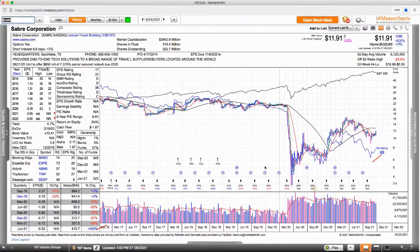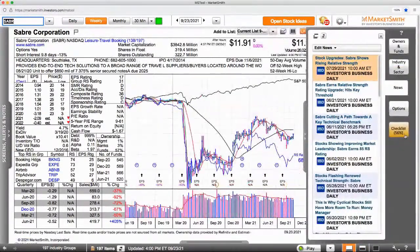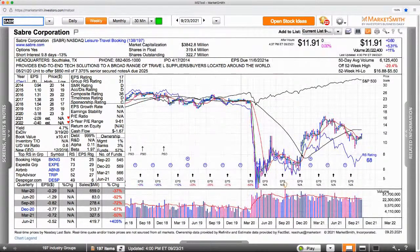Let's zoom in a little bit. I like that. But it's still below the 200-day line. I just don't like to buy stocks below the 200-day line. The checklist is 56%, so I'm not liking that as much. Here's the thing. It did pop really nicely today with these sales. Sales are up 405%, but it's still losing money.